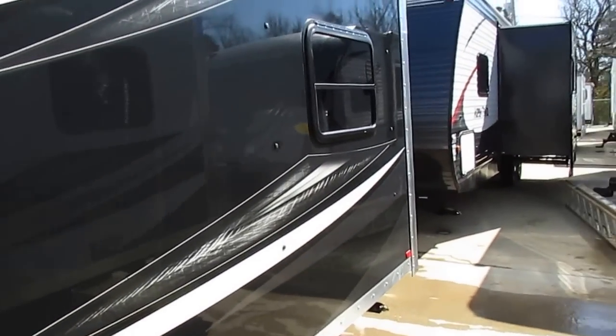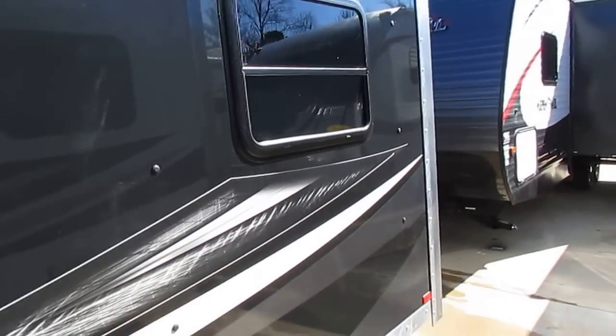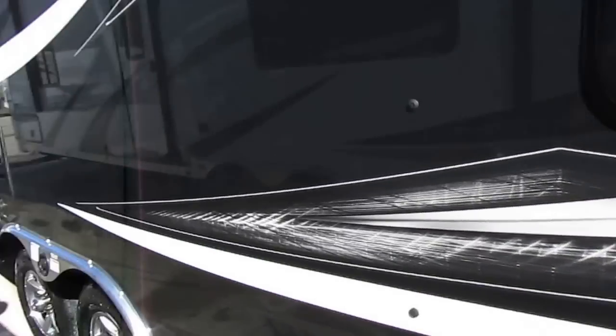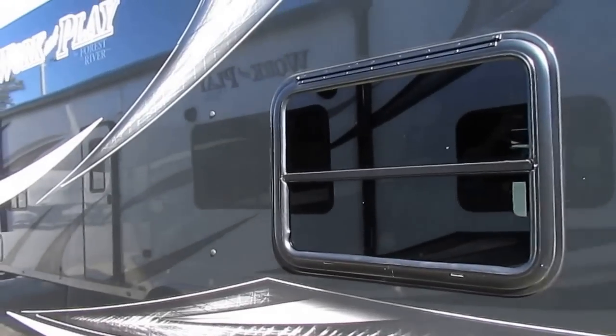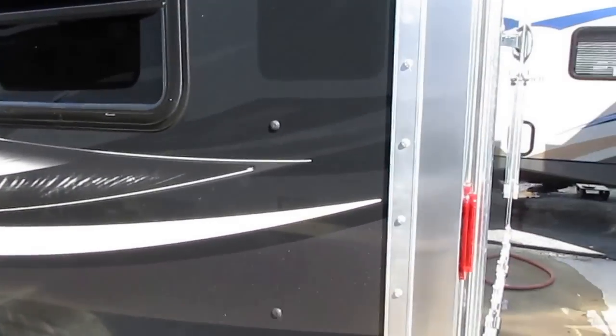I'll tell you, we started carrying these last year, and you know, we've been in business 48 years, and this is the only brand that we carry new because this is the only thing that meets our customer expectations. People that buy toy haulers, you want heavy duty, you want ruggedness, and you want a good look too, and this provides all of that.